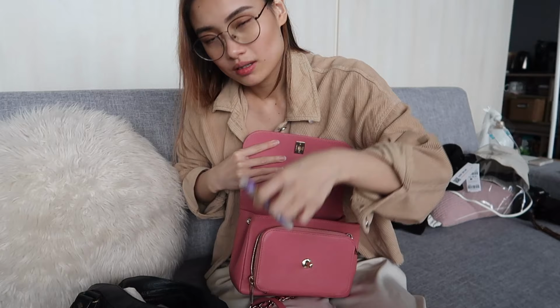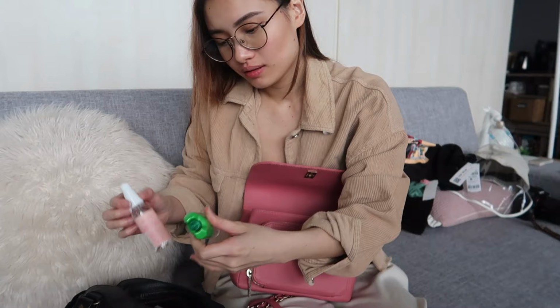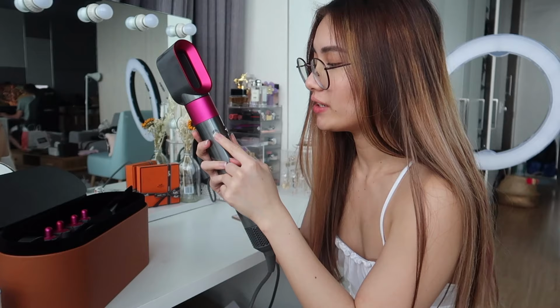I will just transfer my stuff: wallet, tissue, wet wipes, poopy spray, Gaviscon para sa chami, two alcohols. Ayan, mag-aayos ako ng hair. And today we will be using the one we unboxed yesterday kung nanood kayo. Ta-da! I'm gonna use the blower first. Ito yung levels and this is the temperature.